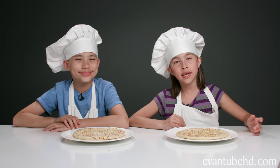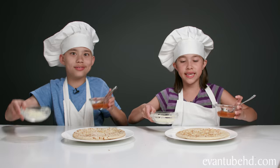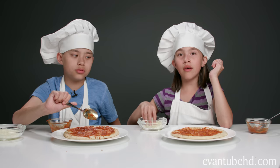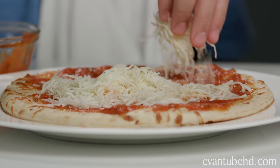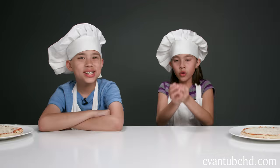Before we start a taste test, of course, we have to put on our tomato sauce and cheese. Put some in the middle and spread it around. Mmm, this is gonna be good. Time for some cheese. I hope they like cheese. Okay, I think we're ready to bring on some toppings.